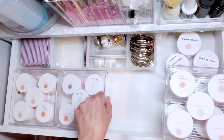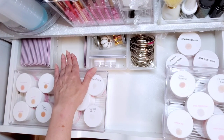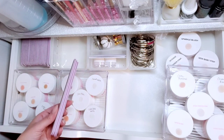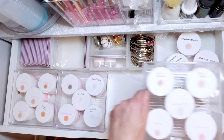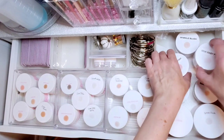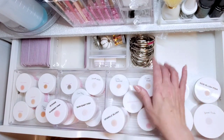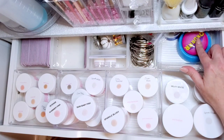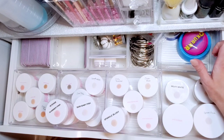And then as you can see over here, I have two more of those exact same containers, the larger ones, and they just have my hand files and they fit perfectly in them. And I believe I have something in the back here as well in another one of these. Yes, I do. So I have some silk and a button that my girlfriend gave me.